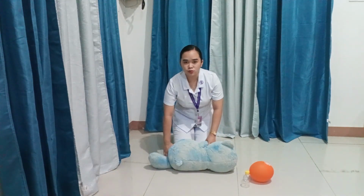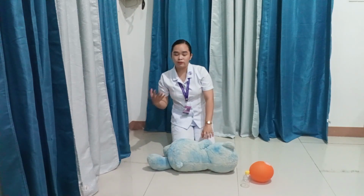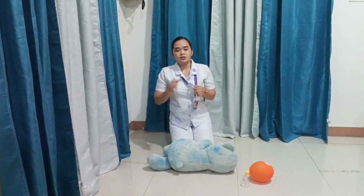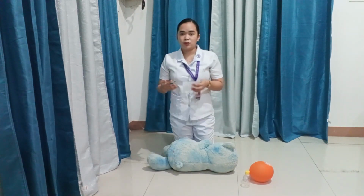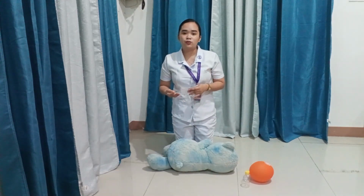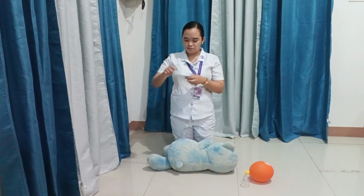And then we need to document the time the procedure started and the time of the recovery. So now documenting is important because it communicates clinical information about the client, including data related to their state of health and illness.